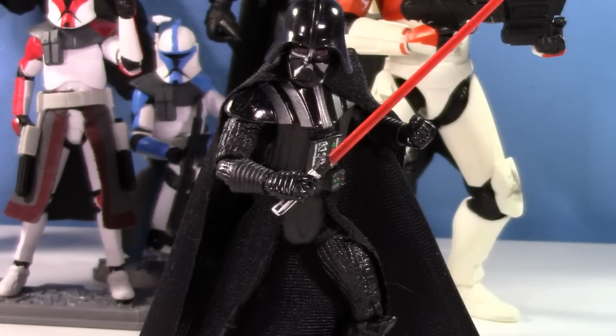Like, undisputedly, you cannot argue that any other character is more significant than Anakin/Vader. And this is the best figure of him. Hands down. Even including Anakin figures. This is the best Anakin/Vader we've ever gotten from Hasbro. Top tier, upper echelon, definitely worthy of being on the list.